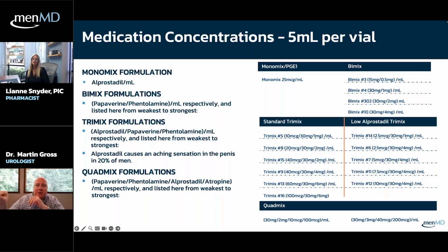So the numbers of these trimixes are when they were discovered and starting to be used at Boston Medical Center back in the 1980s, 1990s, and 2000s. The most commonly used trimix that people start off with is mix number 5.